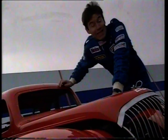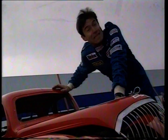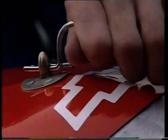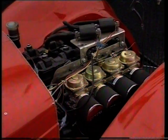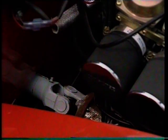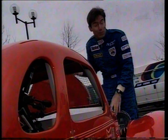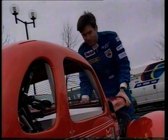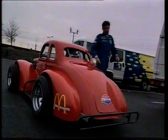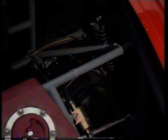Now, the beauty of this Legend is part its simplicity. Power comes from an air-cooled 1200cc Yamaha motorbike engine. They've mounted the four-cylinder engine in line as opposed to transverse, then converted the chain drive to a shaft drive to send the 120-plus horsepower to the rear wheels. Drive is through a standard Yamaha 5-speed sequential gearbox to a locked differential at the rear, so both wheels will spin at the same time when traction is broken.